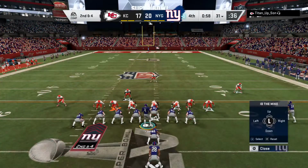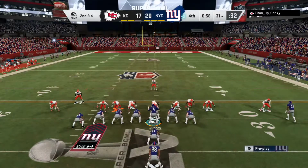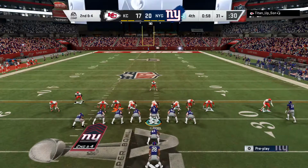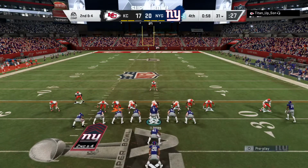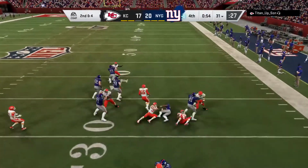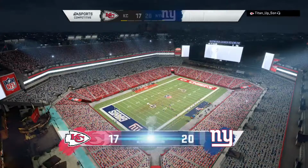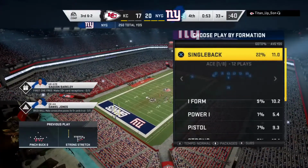So they come up on 2nd down. If they can get another run like we just saw, would likely put an end to this thing. Shift. Watch the safety creep. Shift. Go out. Check now. They'll run it again with Barkley. And he got half of what he needed there, 2 yards, and it'll bring up a 3rd and 2 more.